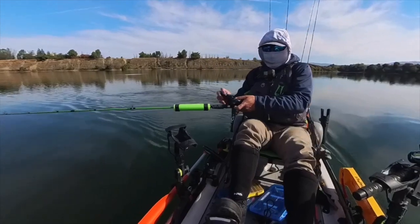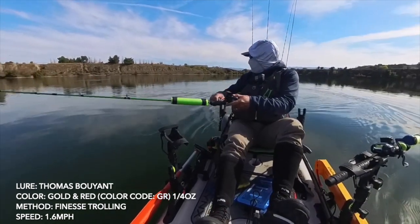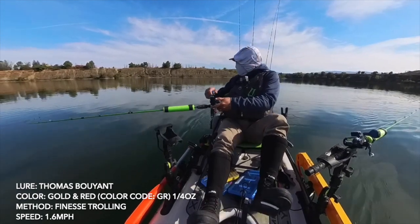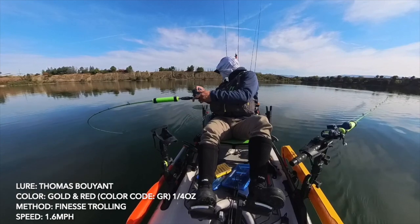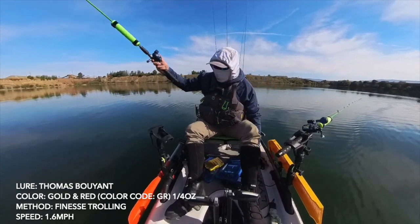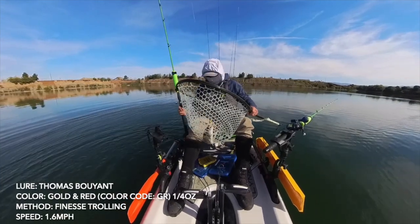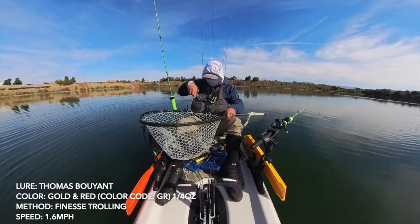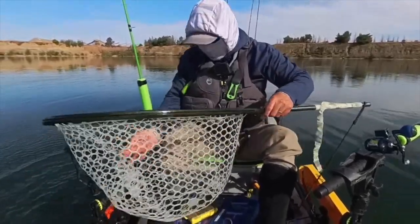Fish on, guys. You guys see that jump? We got a jumper. Got it on the other side this time. This was a Thomas Buoyant spoon. Skinny guy. Oh. Woo! And he's off. Little skinny guy.